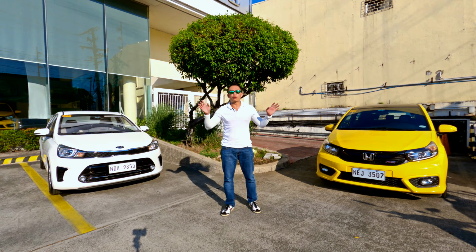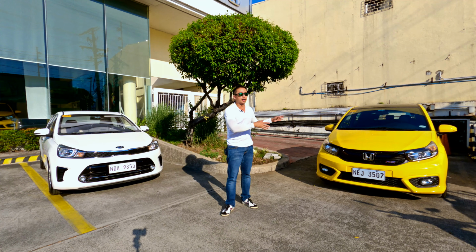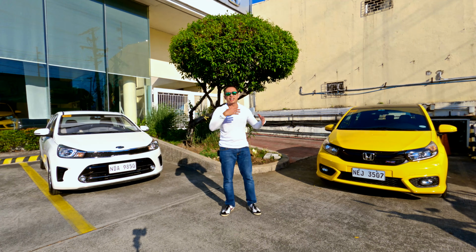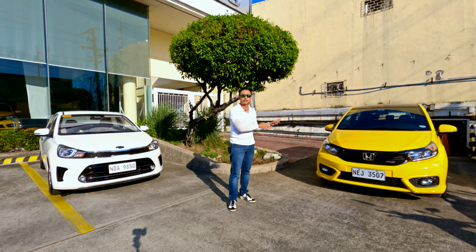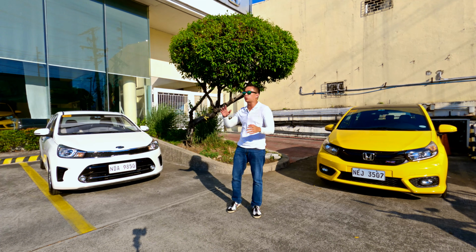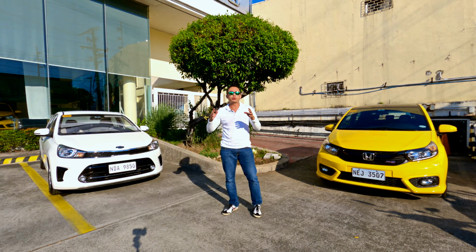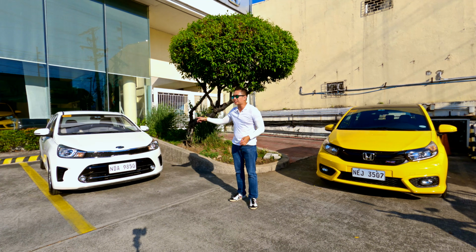Both of these cars offer tremendous value that fits 2 different driver profiles. Are you the solo driver that prefers to have a sporty and nimble ride but at the same time returns stellar fuel economy? Well, the Honda Brio RS is your ticket. However, if you're a relaxed driver who wants to have a decent level of tech as well as a large trunk capacity, well then the Kia Soluto EX offers a good value proposition.